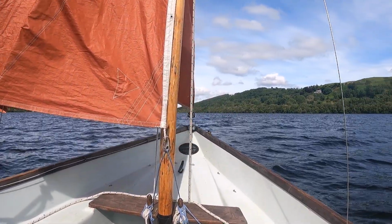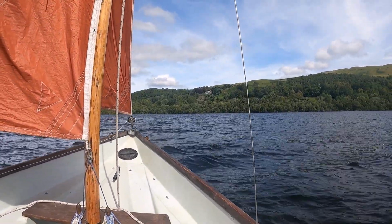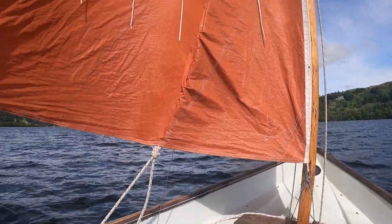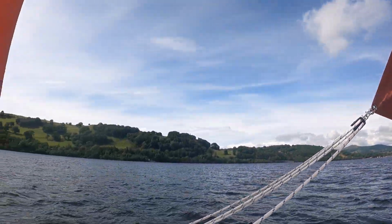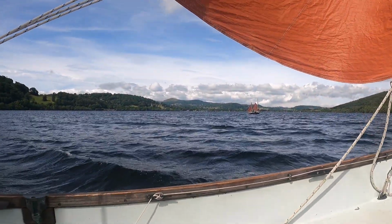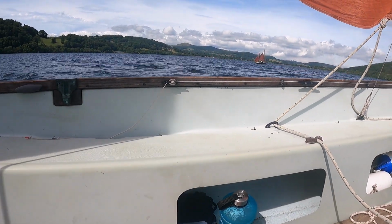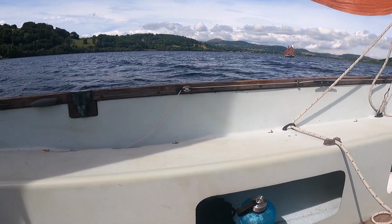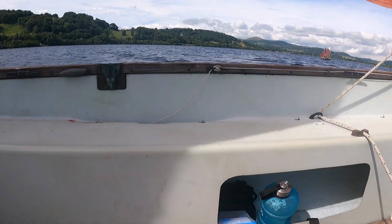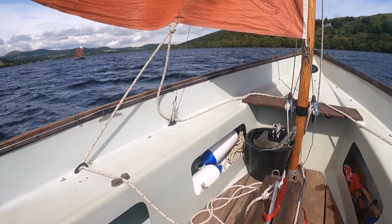All we've got to do is come off the wind a little bit, or come onto the wind a little more like this. That's it, and let these sails fill. See the mizzen fill quite nicely there. Oh, in fact, that's what Rob's done anyway, so you can instantly see the boat speed pick up. Yeah, very nice.